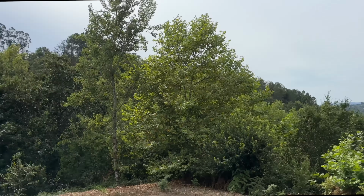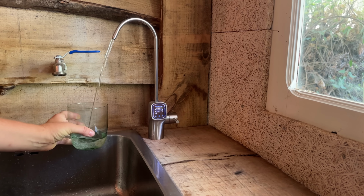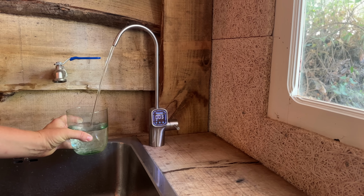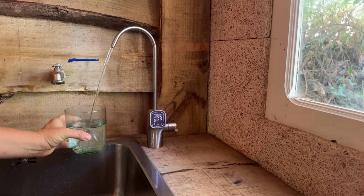Beyond its exceptional purification, the filter stands out for its eco-friendly design, which uses less water and energy compared to many other systems. It's clear that careful consideration was given to minimising the environmental impact, which is a major advantage in our eyes.